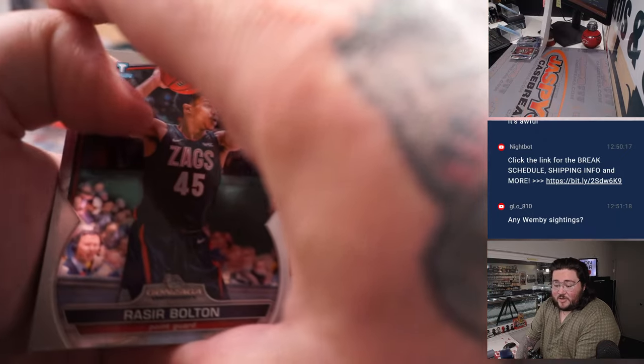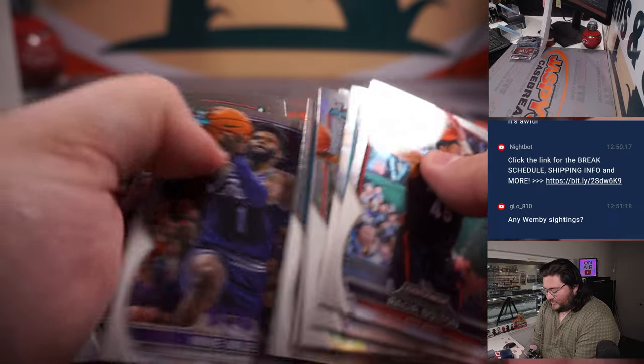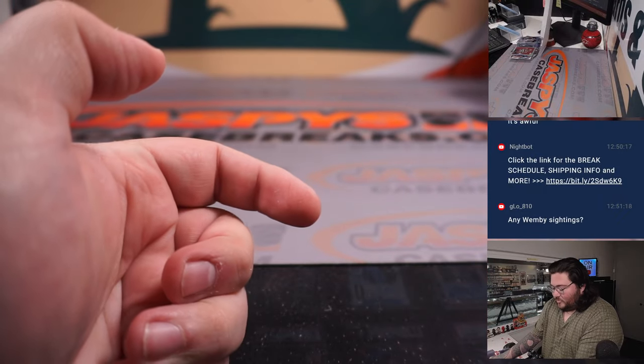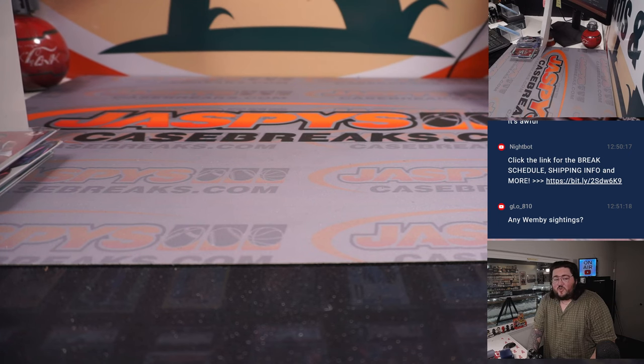One more Brendan Miller heading to James. In our last little stack here, got a Jairus Walker refractor. Got a Grady Dick Bowman 09. Last card is a Caleb Love. All right, nice. That's a wrap on Bowman University Chrome random first letter first name number 6 number 7.